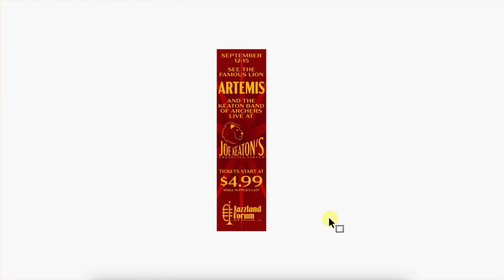All right, this looks good. This is a good layout. The price does not need to be quite so huge. Like, it definitely doesn't need to be bigger than Artemis. But yeah, everything else is good there.